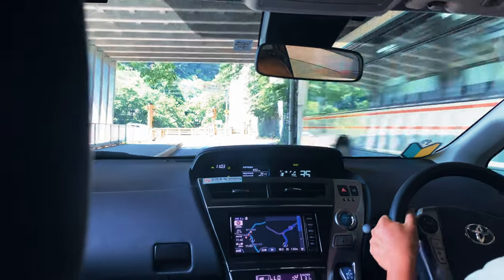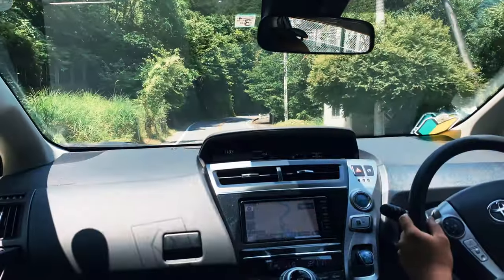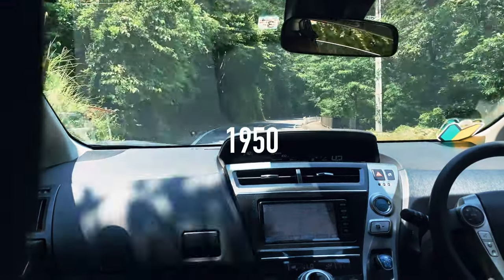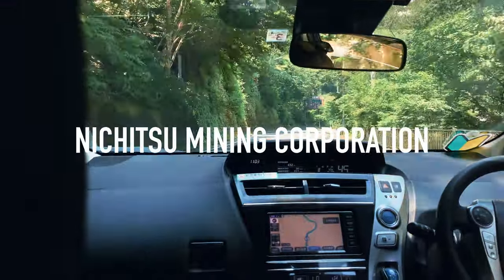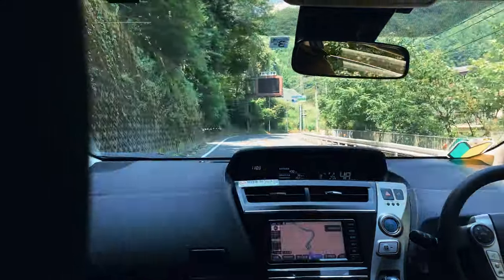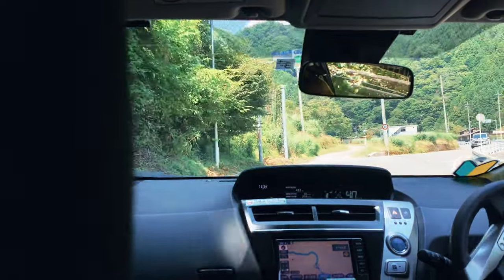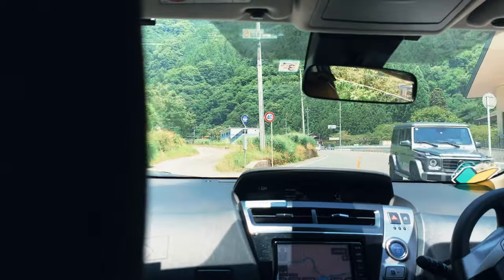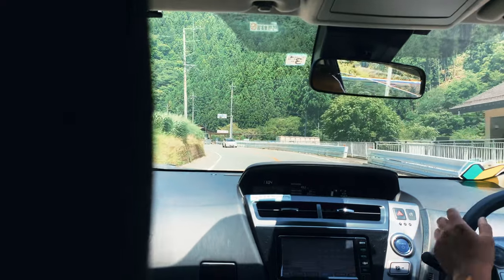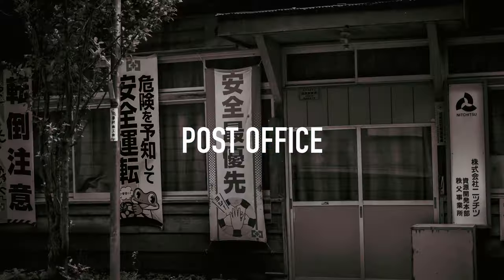And the operation expanded into mining other minerals such as zinc and magnetite. It was then in 1950 that the Nichitsu Mining Corporation was established. It was the golden years of Nichitsu, where about 2,000 people who worked there formed a community and built their houses around it. So the community was fully functional, including school, doctor, dentist, fire department, and a post office.